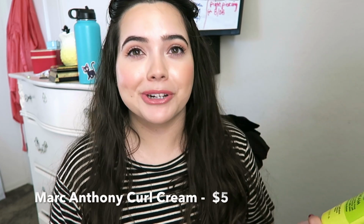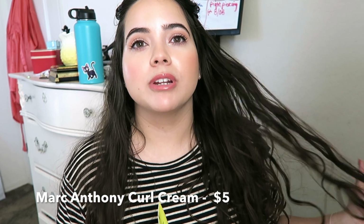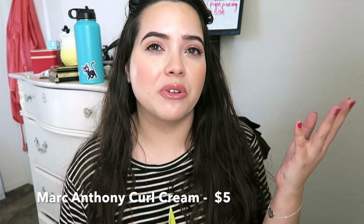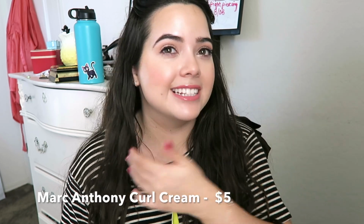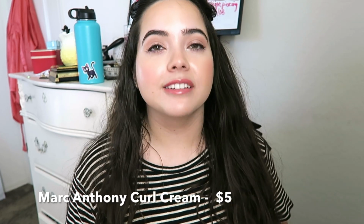So the first thing I am picking up is the Marc Anthony Strictly Curl Envy Curl Cream. This is a good basic curl cream. I don't think that it gives my curls the most curls, if that makes sense. Right now my hair is actually pretty straight because I've been wearing it in a ponytail to sleep because I got one of my seconds done. If the hair is in the way, I tend to pull a lot. So that's why the curls are very dead. But this is just basic. It doesn't give me the most curls.